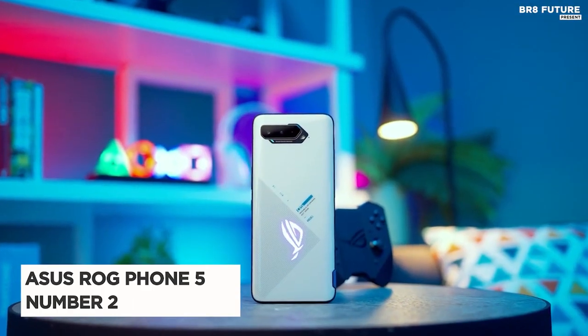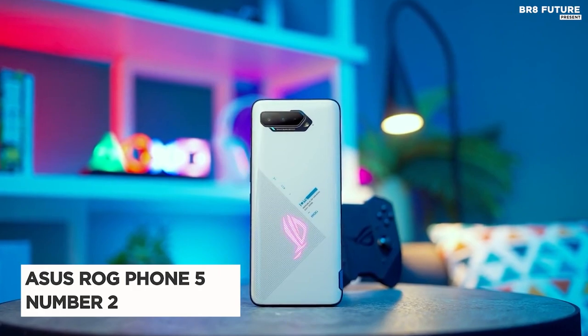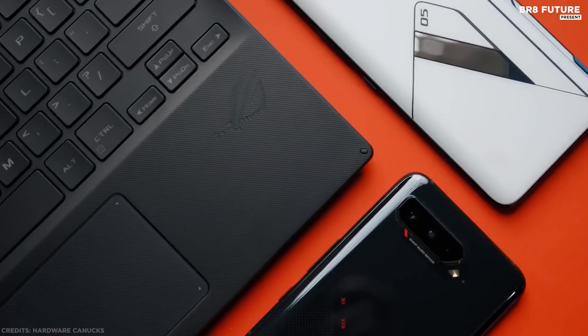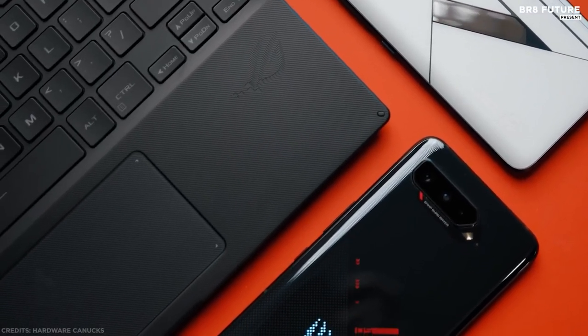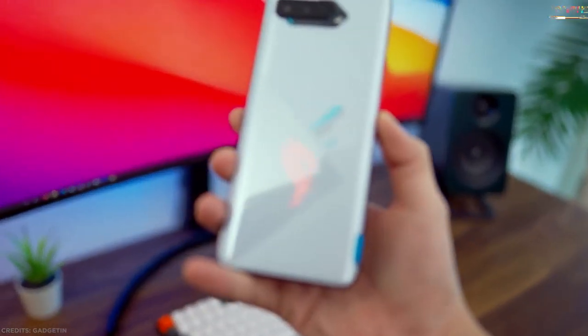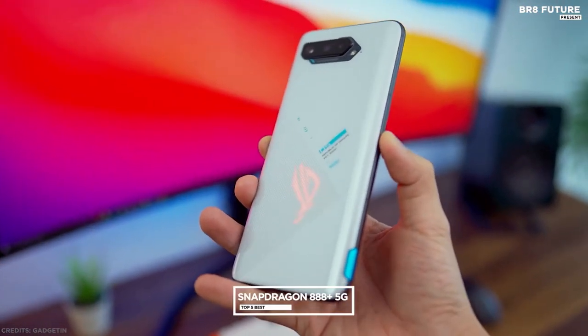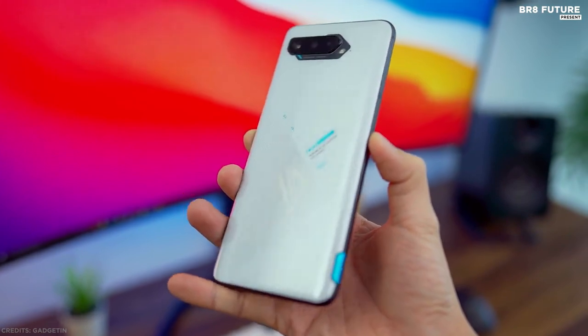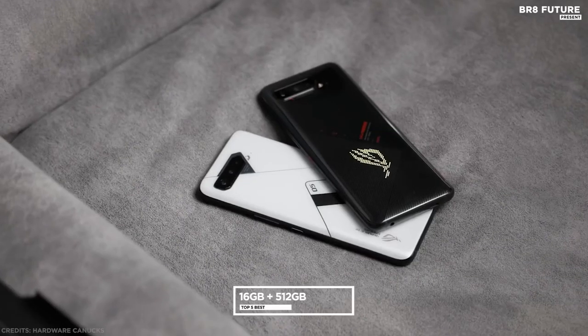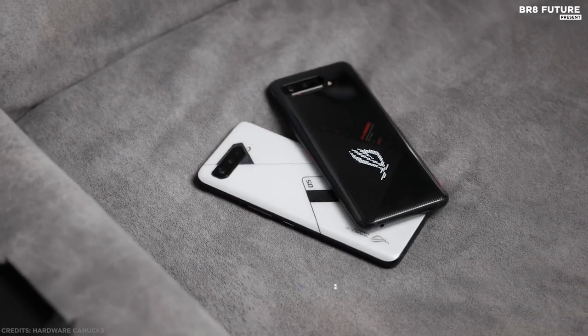Number 2. Asus ROG Phone 5. The Asus ROG Phone 5 is the ultimate gaming phone. It may not have the mass appeal of a gamer-esque grand design, but that's not the point here. Fueled for winning by the latest Qualcomm Snapdragon 888 5G mobile platform, up to an eye-watering 16GB of RAM and up to 512GB of storage.